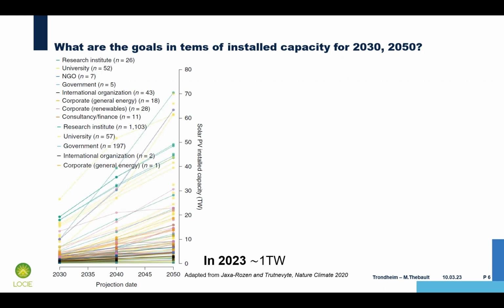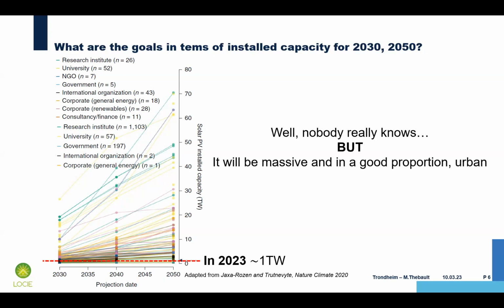It's not from me, it's work from Professor Trutnevitz at the University of Geneva, but they reviewed all the projections around the world, and we just see that, okay, here we are, and based on all the scenarios from the IPCC, from the IEA, from research institutions, these are the different scenarios. So it goes from nothing to 70 times the capacity. It's very difficult to know where we're going to be, nobody knows. But what we know is that it will be massive, and also a lot of it will be urban. So this is what we are trying to assess: how we can make this change massive in a short amount of time.